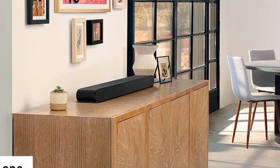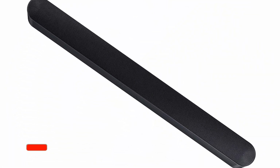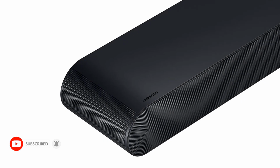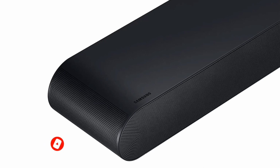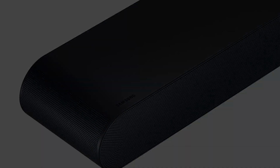Built-in Alexa offers hands-free control, too. This soundbar has great sound quality and many enhancement features to make the most of its sound. For example, you can access a graphic EQ to customize its sound. It supports many common audio formats, including 5.1 surround sound. It also supports Atmos, though it has to downmix this content into surround sound to play it.